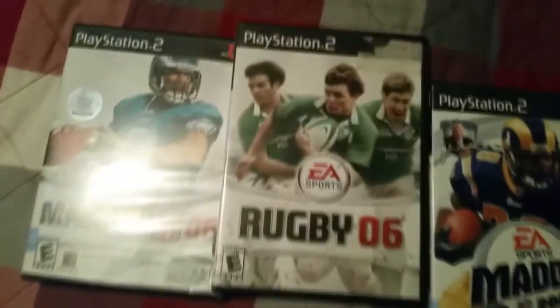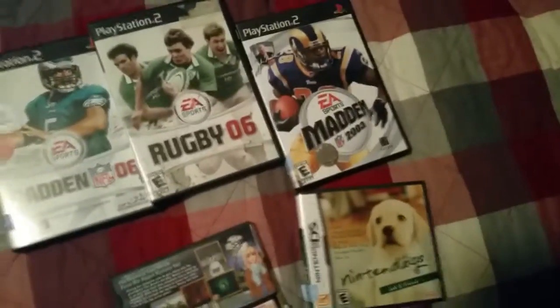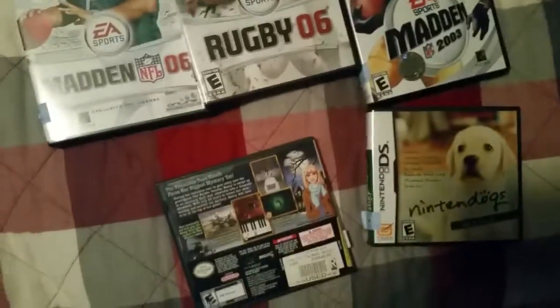Oh, I don't know. Suffice to say, I don't know why I continue to buy sports games, even if they are $1, but you know what? It fluffs the collection. It makes it seem like I'm more important, so maybe that's why I do it. I don't know.